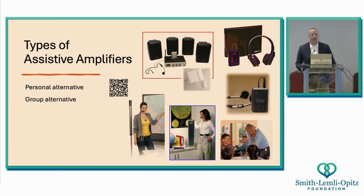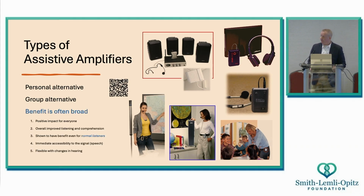And those speakers are flooding the environment such that the people in the back are hearing my voice as easily as the people in the front. And now think of this as a classroom, because not only distance but noise has a decrement on how well we perceive speech. But if you can flood the environment with sound and with the intended speech, well, you also have a group, and the benefit is often broad in nature. It actually has a positive impact for everyone. And guess what?